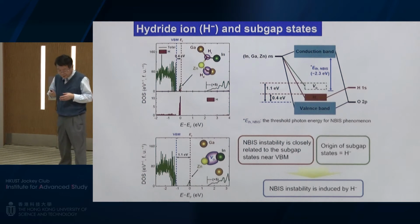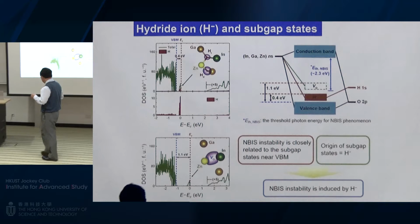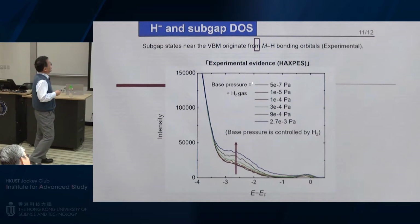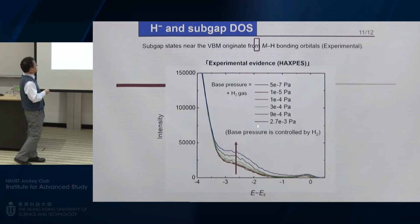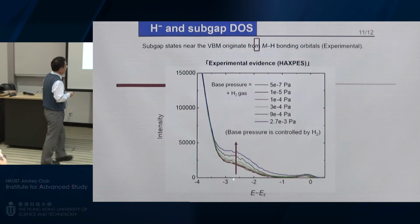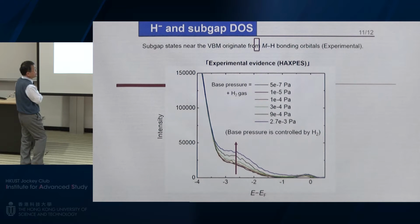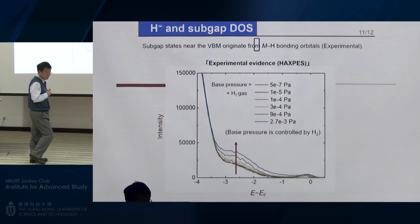Now, to demonstrate this model, we fabricated samples with different base pressures during deposition, that is, different hydrogen concentrations. When the hydrogen back pressure, the hydrogen concentration, increases, the intensity of this subgap state also increases. So this data shows that the metal hydrogen bond gives a subgap state above the valence band top.